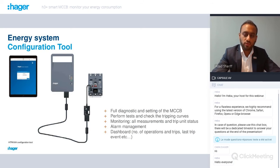And finally, the configuration tool. The configuration tool is a very nice additional product that we have. It gives you full diagnostic and settings of the MCCB. It's connected directly to the connector that we have on the MCCB. It powers up the display also. You don't need to install any software or any application on your smart device like an iPad, tablet, laptop. No software required. It's web-based. You just enter the IP address of the configuration tool and you're directly inside the MCCB.